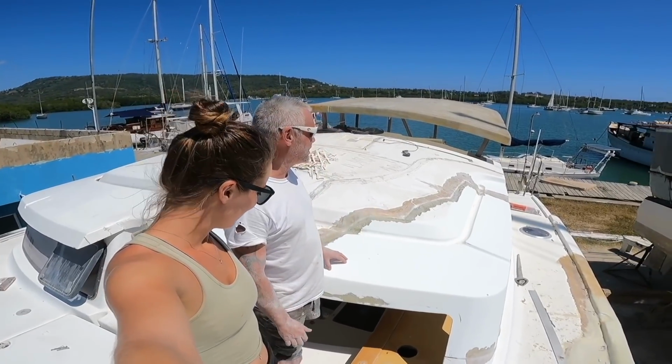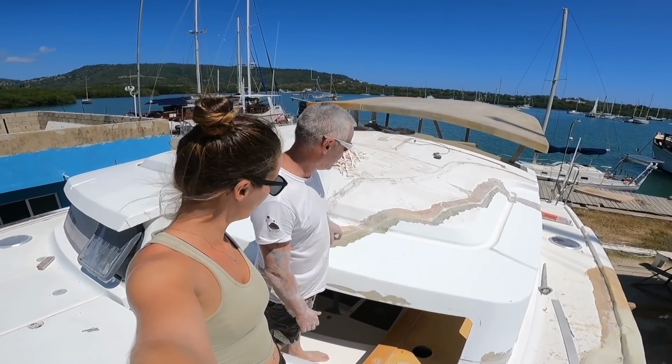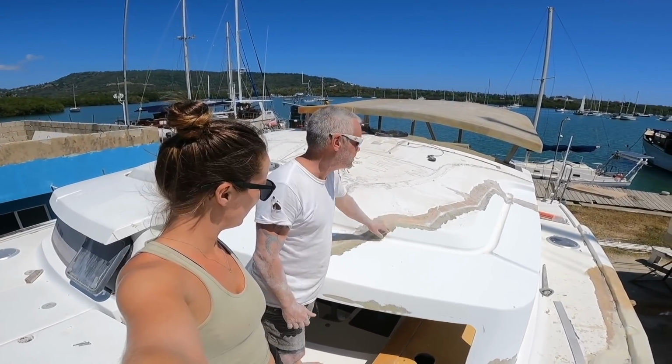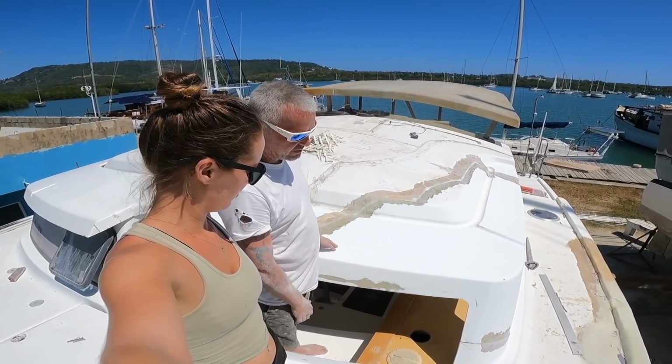Super happy with the progress on this. At the moment it's just tabbed on, so I've used some thickened epoxy in the gap, and also just tabbed it on with some 8 ounce. So I'm going to put another 2 or 3 layers from both sides, and then that should be fantastic.